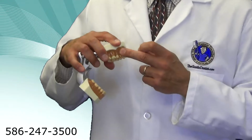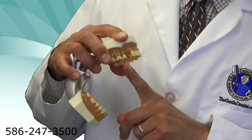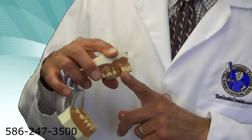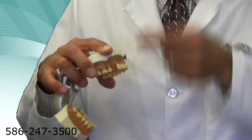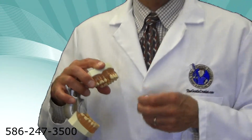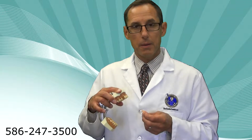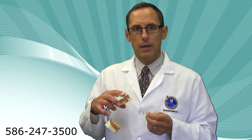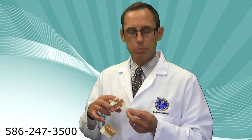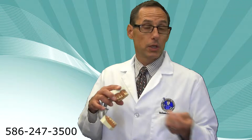The old alternatives were to do what's called a fixed bridge, where you would grind around one tooth, grind around the other tooth, and connect them all with one piece that would go in and get cemented in place. Well, actually that was something in the past, but over time it has become much more clinically acceptable, and almost a treatment of choice, to replace a single missing tooth with a single tooth.